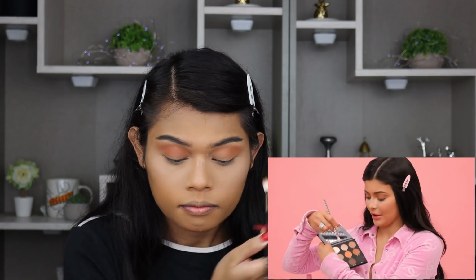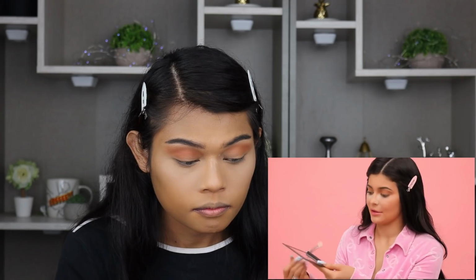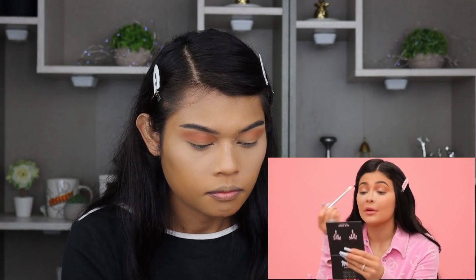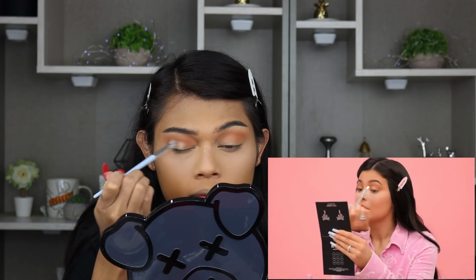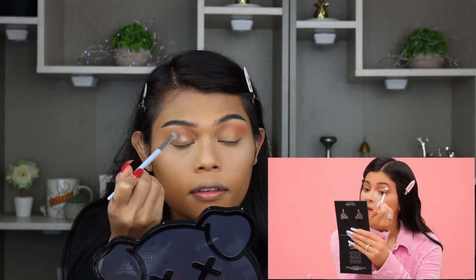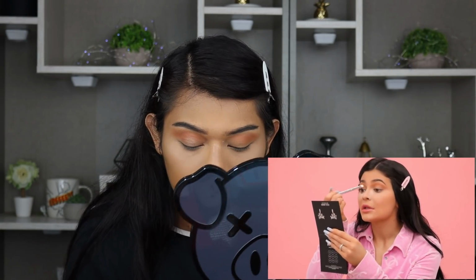I'm gonna take Jasper, this light color, and just put it in the center of my lid, on both sides, and then blend it out. All right, so she takes a shade called Jasper. It almost looks like this color, and then she puts it on the center of her lid and blends it out. So we're gonna be doing the same. I feel like it just gives me like a faux cut crease. I'm just brightening up that inside in there, so I go right below my crease.